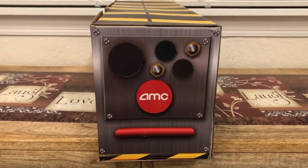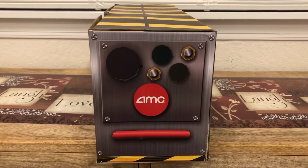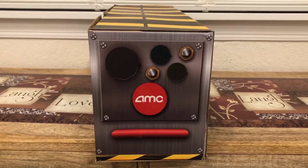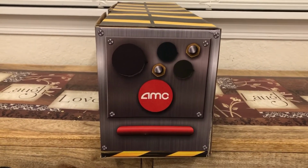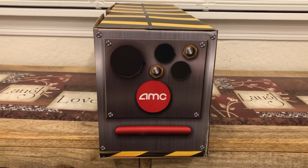As you can see, you've got the side of the box right there, and it's got AMC on it, but it is a ghost trap. Whoever was behind this, a huge shout out, because this was a great attention to detail. And again, for $34.99, it is truly amazing.